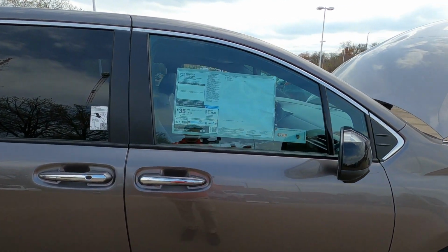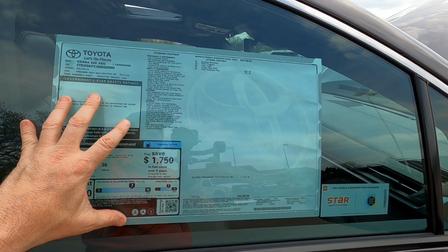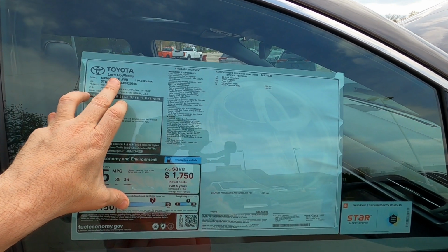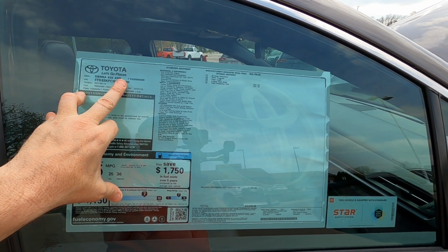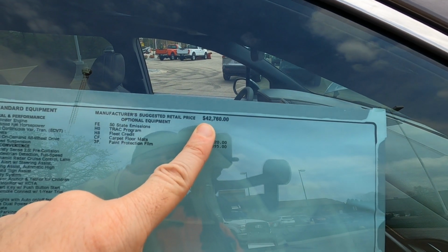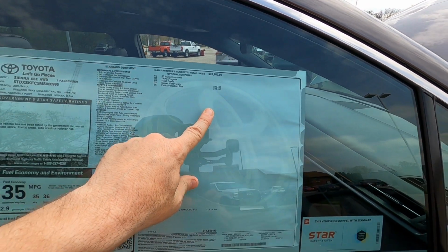Take a look at the window tag real quick. I don't know if you'll be able to see it. Now this one's sold, so I just want to do a video before it goes away. It's the Sienna XSE all-wheel drive 7-passenger. Base price is $42,760. This one has floor mats $220, paint film $395.